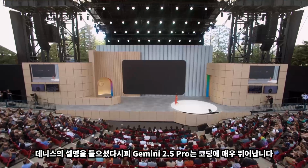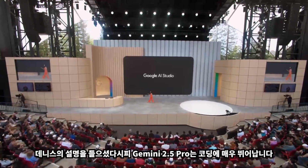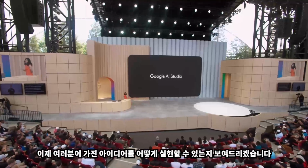Now, as you heard from Demis, Gemini 2.5 Pro is incredible at coding. So now, let me show you how you can take any idea you have and bring it to life.